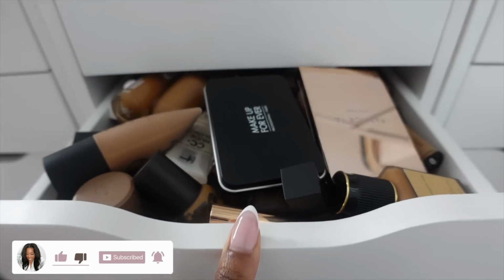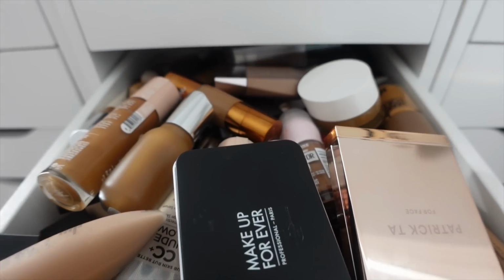Welcome back, girl. We are about to go through all of this foundation, concealer, and pressed setting powder today because this drawer is full to the rim and it's time for me to just get rid of this stuff. Like, I am not kidding, y'all. I cannot wait to just do away with most of these products.